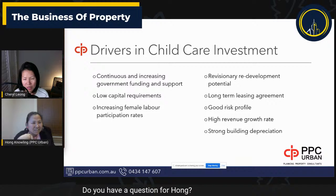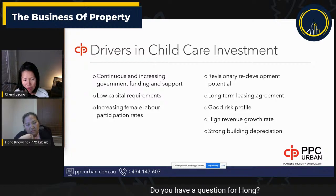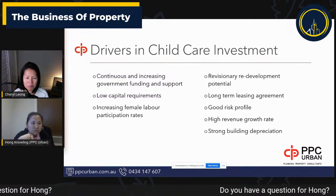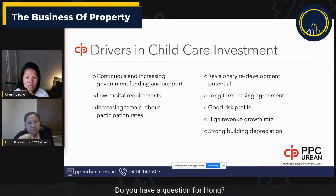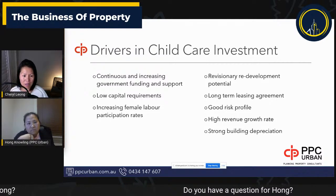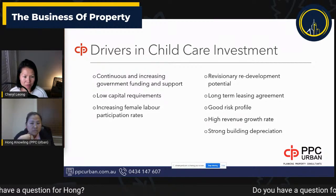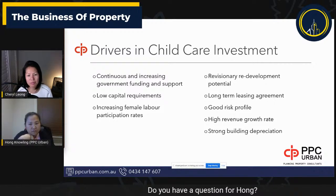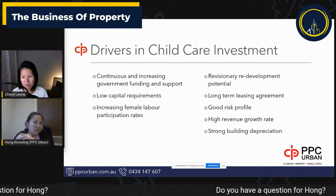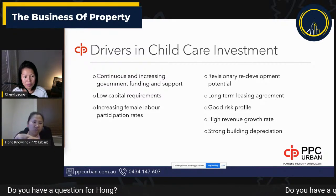With the fit out of the actual childcare centre, who pays for that? Is it the developer, the owner of the building, or the operator? A mix, depending on the agreement. So is it similar to commercial property, where you still have all the outgoings and utilities paid for by the childcare centre operator? Yes, there's plus outgoings, and the childcare centre operator will pay for that. But in terms of fit out, it's a mix depending on the agreements between the two parties. Some childcare centres are premium products. They don't want to go with low basic quality, so there's a lot of negotiation. The room for negotiation is very hard to say.